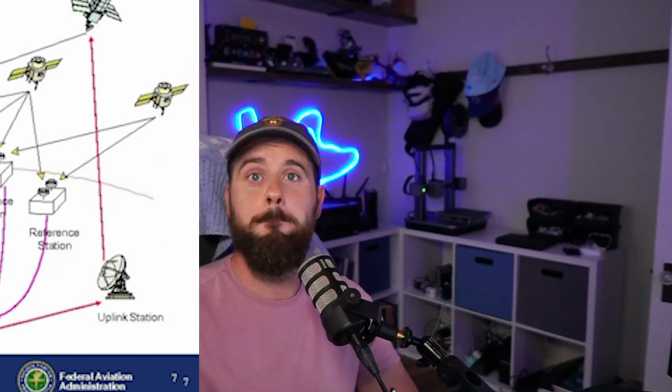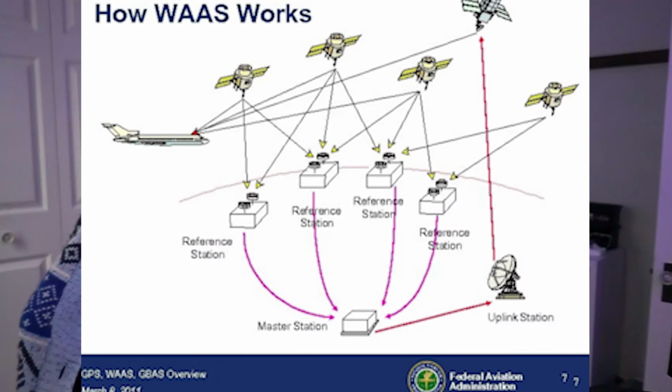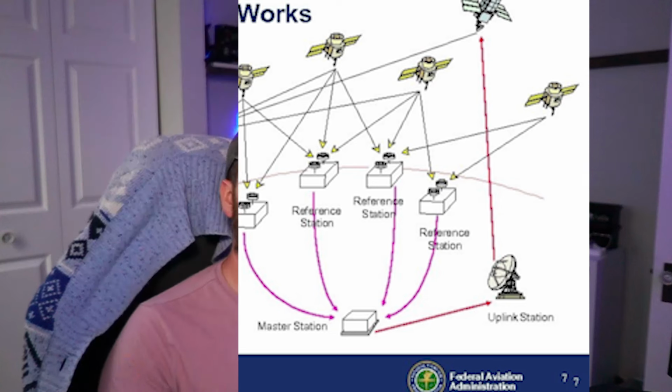WAAS works by having ground stations around the country that receive GPS signals from space. These stations send data to a master station, which looks for any errors and applies corrections. These corrected signals are then beamed back up to geostationary satellites, which maintain a fixed position over the Earth. These satellites then send the corrected signal along with more pseudo-range signal, like a normal GPS, to enhance the accuracy. This increased performance opens the door to new approaches.